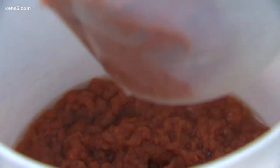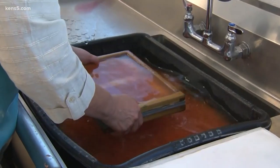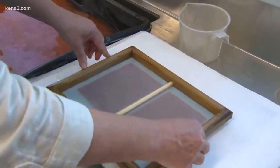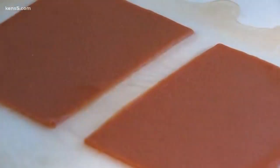Instead of just white paper, they get creative and add pigments. It's so fun. It's actually very relaxing, almost meditative. Each sheet is molded by hand, making it one of a kind. And the difference between regular manufactured paper and handmade paper is the gorgeous deckled edges.